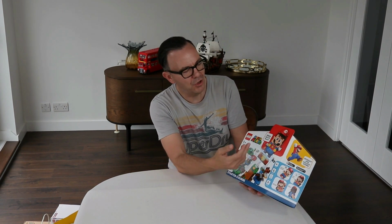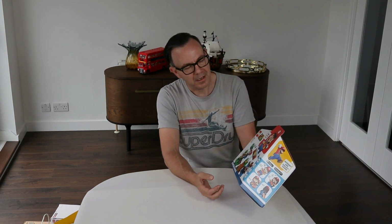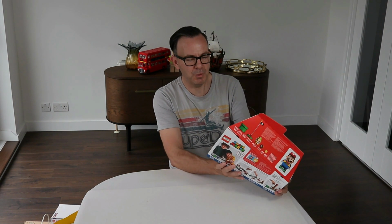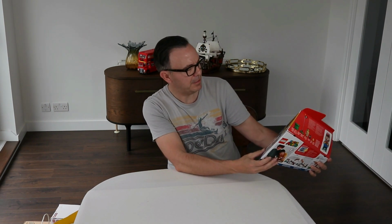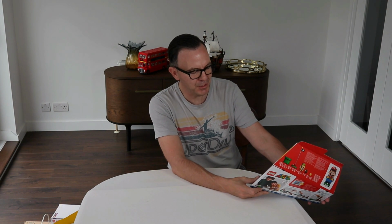I think it's 394 pieces, but what you do get is this fantastic looking Mario who's electronic, he does loads of sounds, he's Bluetooth, and he's got these sensors below him, called brick and color recognition. So when you put him on different types of bricks, he flashes up all different things. For example, if you put him on a red brick, he thinks he's on some sort of volcanic ground, and he starts getting very hot, and he starts blurting out Mario sounds and stuff, and it's quite cool actually.